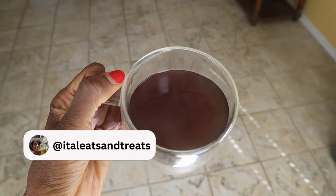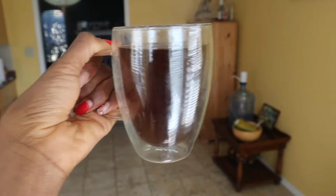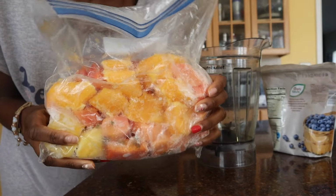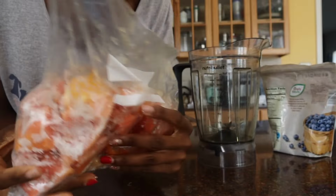So as usual, I am starting off my day with some Jamaican herbal guaco tea. This is amazing for detox, and it's also amazing for menstrual cramps. It's antiviral, anti-inflammatory. It's just overall amazing for you.